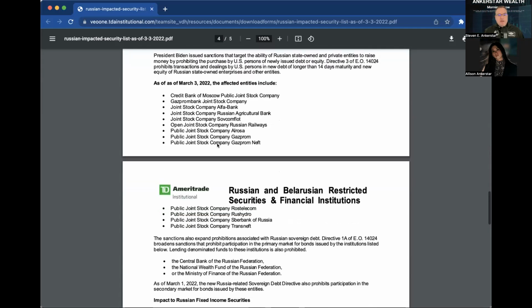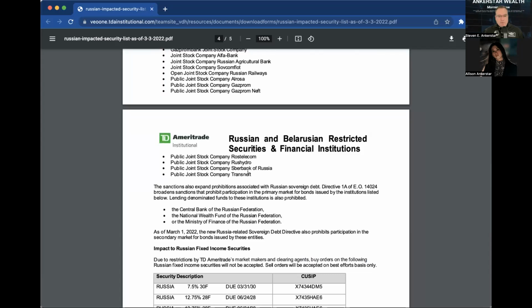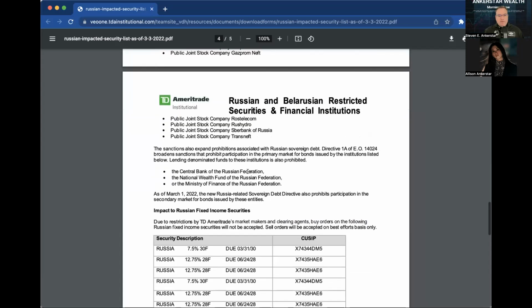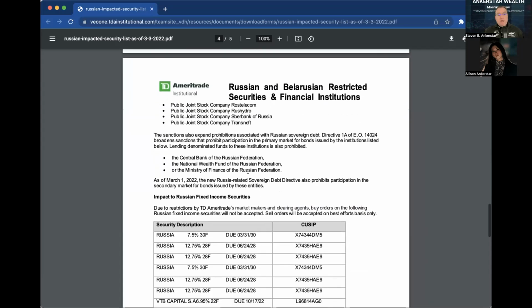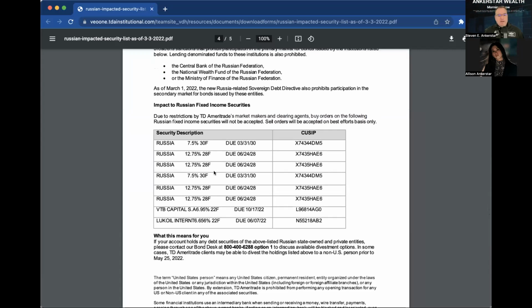But anyhow, if you have a bank account in Moscow, you've probably already realized you can't get money out of it. There's a run on the banks. The interest rate in Russia was raised more than double, up to 20%. Ours is at 0. Theirs is at 20%. Russian bonds, if you're in Russian bonds, good on you for taking that level of risk. And I say that jokingly, meaning probably not good on you. But look at these interest rates.